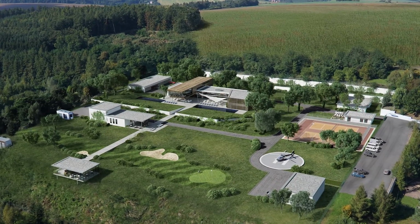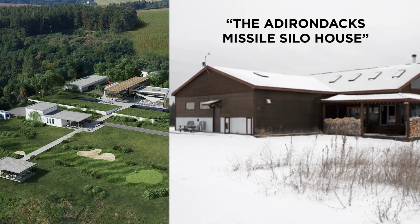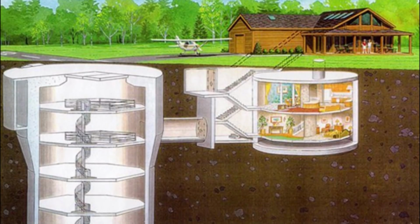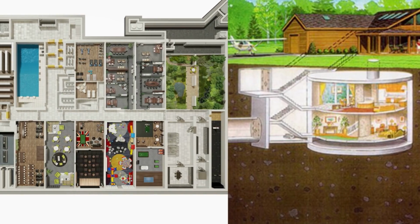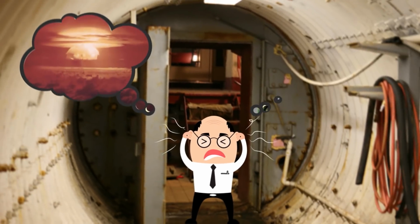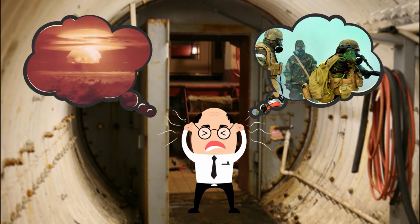Similar to the Oppidum is the Adirondack's missile silo house, which hides a deep blast door protected vault beneath an unassuming cabin. Though nowhere near as advanced or geared out as the Oppidum, this Cold War missile silo would certainly protect you from the worst of nuclear or biological warfare.